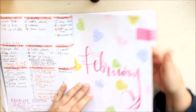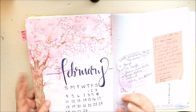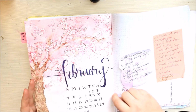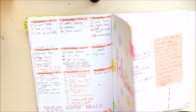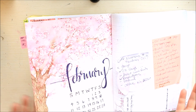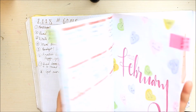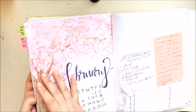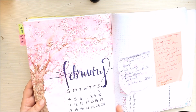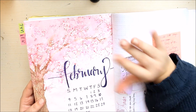And then again, I did a painted calendar. Now, something I learned in doing this is I need to cut it smaller than the actual page and not put it right into the edge, because when I glue this in, it just does this. Like, it doesn't want to stay flat. And then the page always wants to open to that, so it just goes straight to these two pages. So if I leave just a little strip that's just paper, like regular bujo paper and not watercolor paper, I think I won't have that problem.